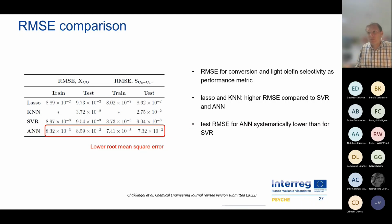And that preference becomes even more pronounced when you look at the RMSE for the test data set as compared to the training data set. We see that it gets worse for the case of the CO conversion with the support vector machine regression as compared to the artificial neural network. And even for the light olefin selectivity, the root mean squared error obtained for the artificial neural network is slightly below the one obtained for the training data set. So that makes us prefer the artificial neural network for the simulation of the Fischer-Tropsch synthesis kinetics according to a machine learning model.